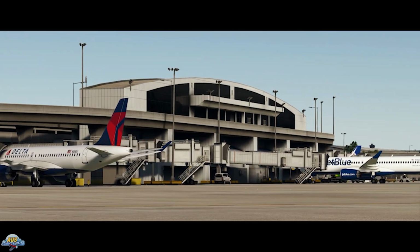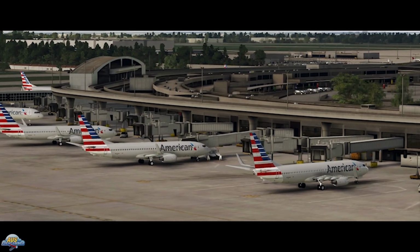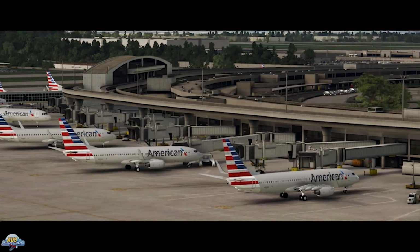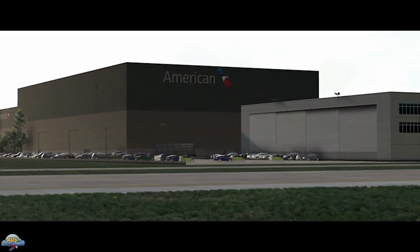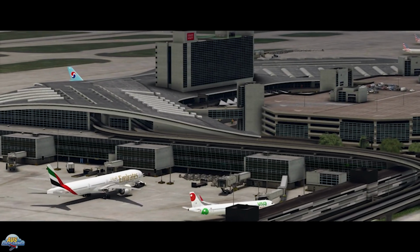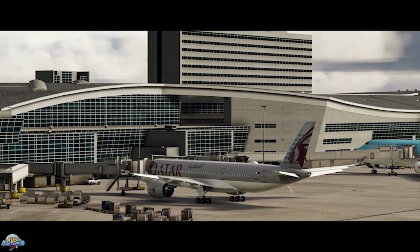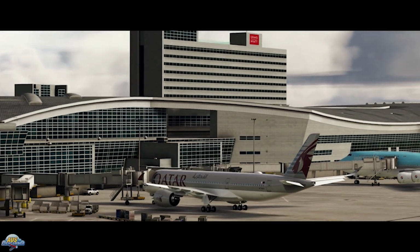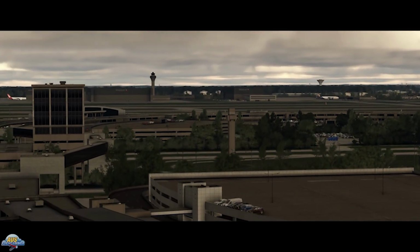Features include, with the release from Imagine Sim, all 7 runways modeled across the full airport grounds, 5 detailed terminals including the under construction Terminal F, high detail building textures, a functional VDGS system, bespoke jetways, and detailed cargo facilities, optimized for performance.